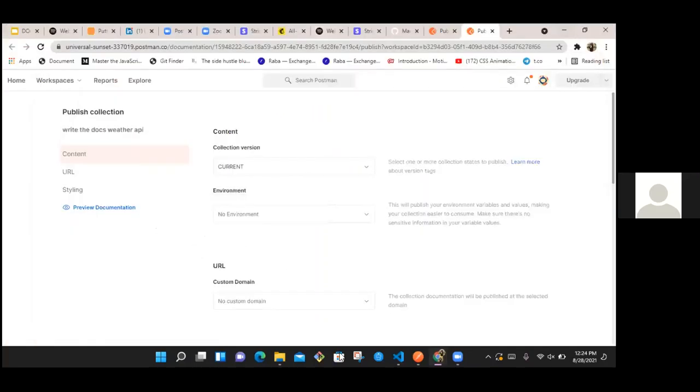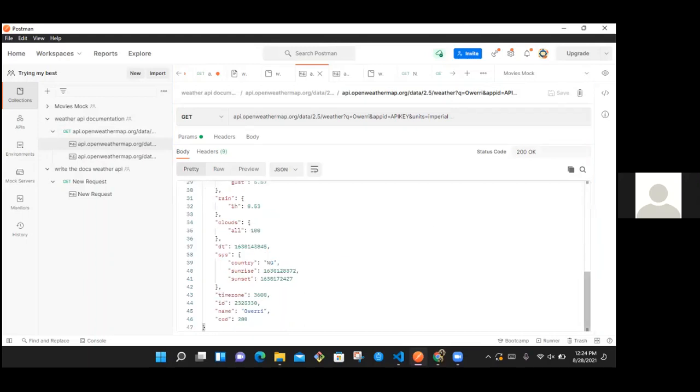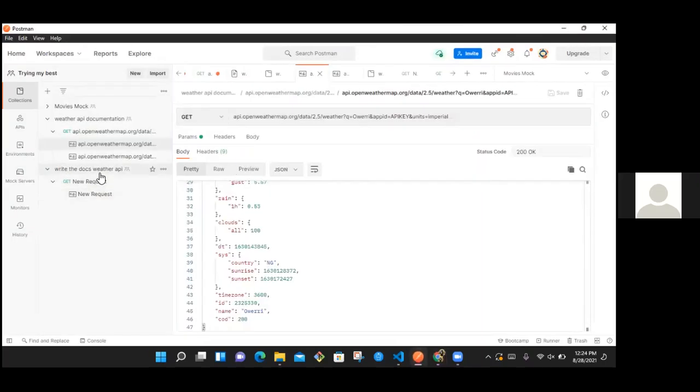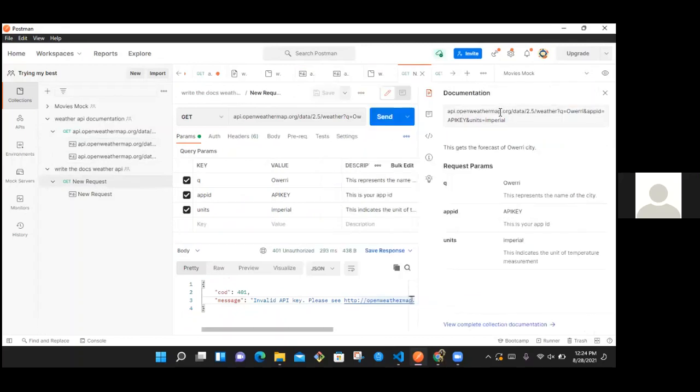When I did this previously, you should be getting an object that is very similar to this. So we can come to our Postman. See how very easy it is to create with Postman. Very, very easy. It allows you to get away with a lot of things.